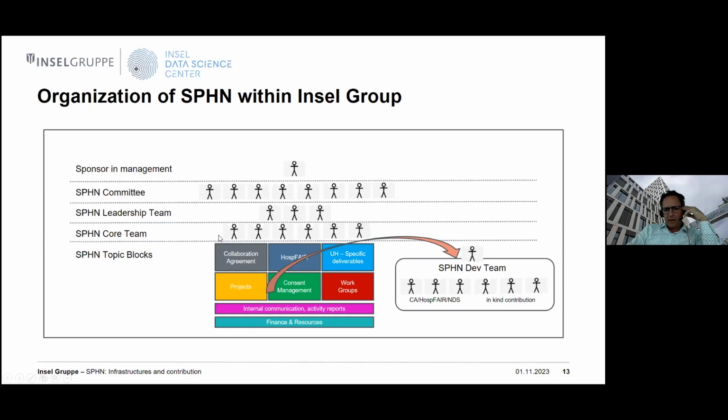And the core team takes care of all the colored blocks in the bottom here, what we call topic blocks. You're familiar with all those names: collaboration agreement, host fair, all the work groups, projects, finance, activity reports. So what we basically do is assign a topic block to one member of the core team who is responsible to treat that correctly and to not miss any deadlines.